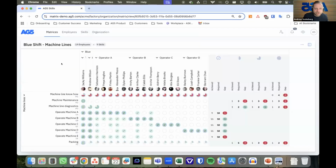Let's try this again. How about now? Perfect. Blue shift. Excellent. All right.